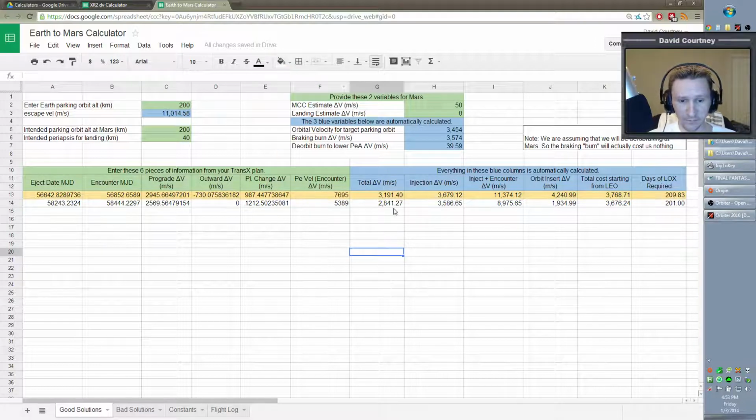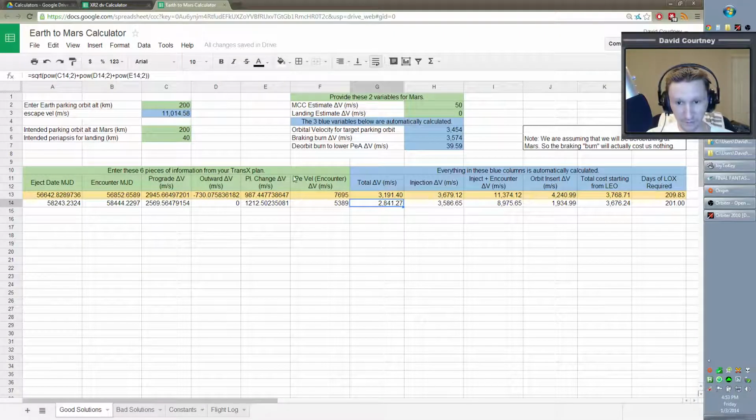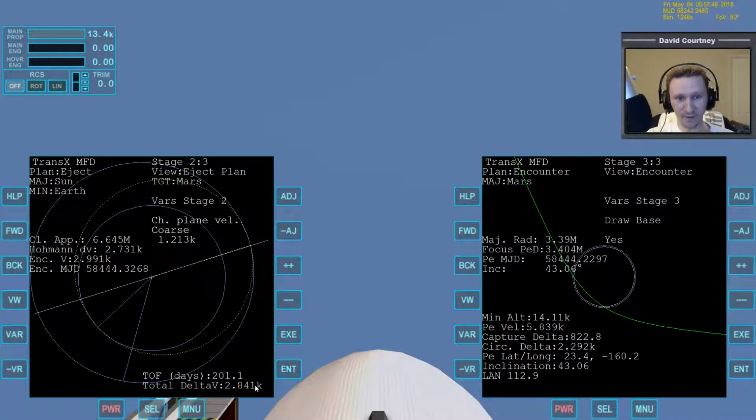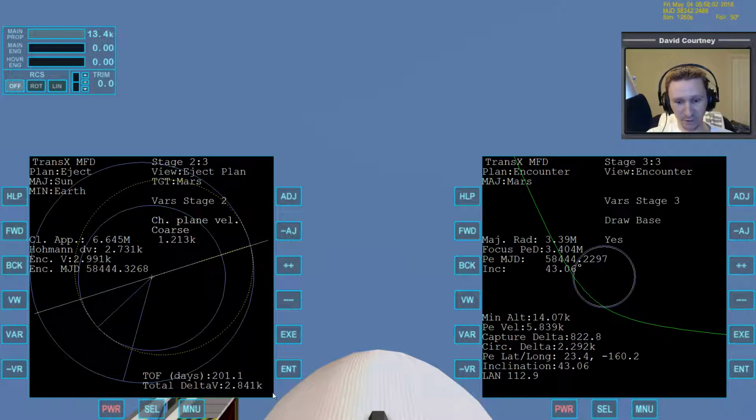So what we have, a total DV, which this number should be exactly the same as that total delta V, because this calculation here, which you can see here in the spreadsheet, this is the exact same calculation that TransX uses. So if this number is different than that number by even 1, then something's wrong. But you can see here 2.841 is exactly what we have, 2.841. Now, this is what I was talking about with regards to this number not telling you the whole story.